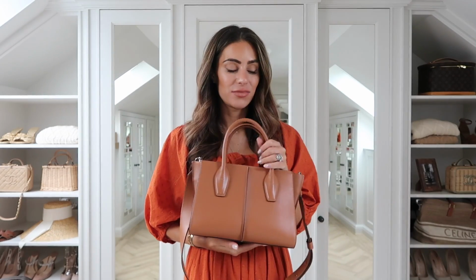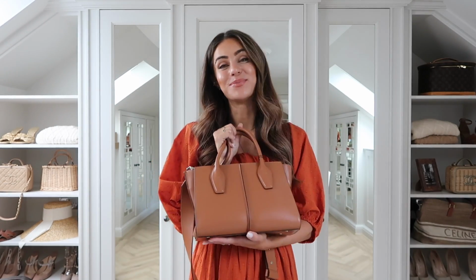And the leather, whenever you go past a TODS store or concession or whatever, just go in and touch, because, but anyway, I think this is beautiful, and I know that so many of you love this bag as well.